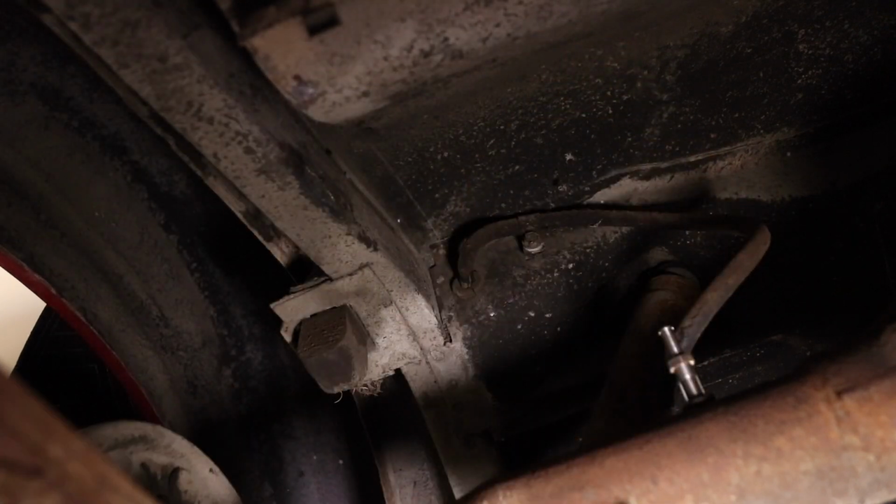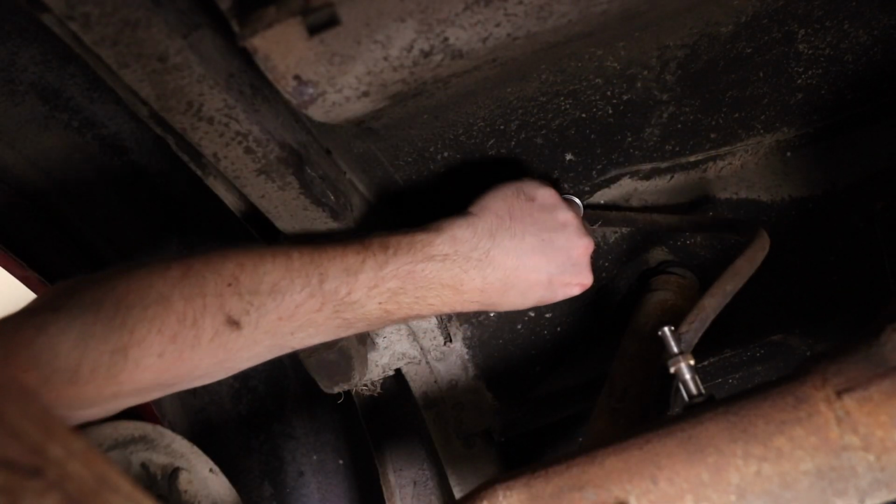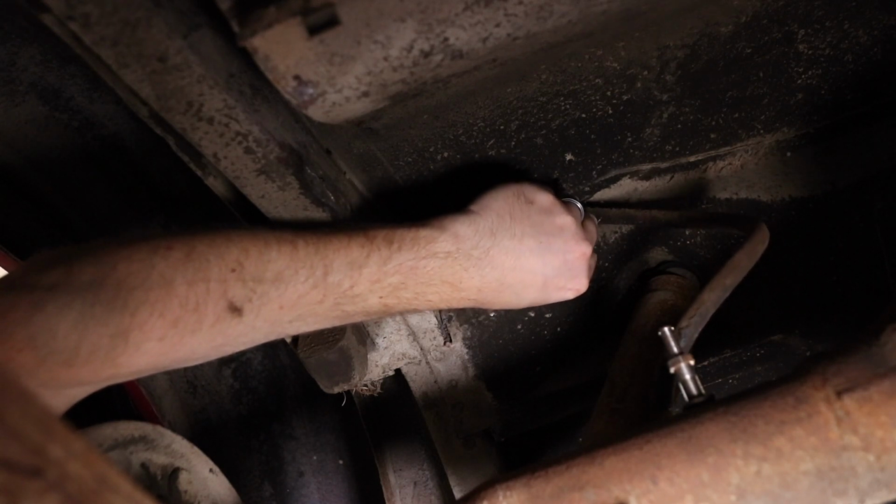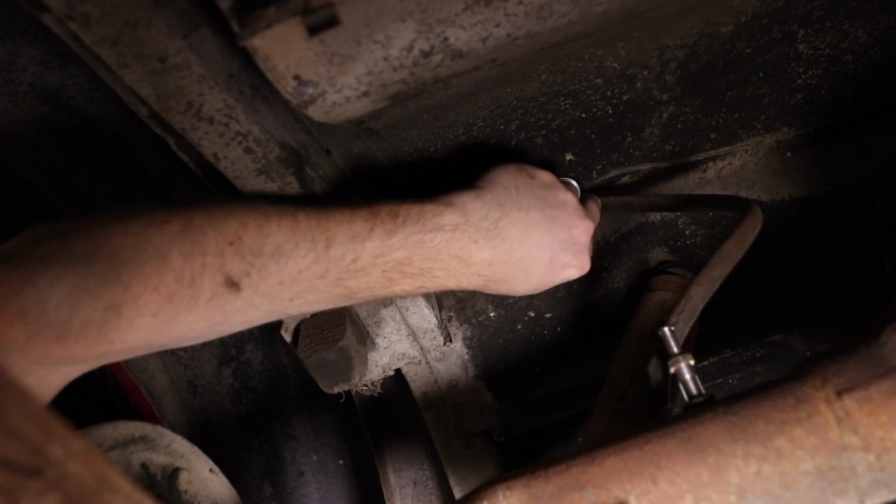This car was driven a lot. It was not just a car that sat in a garage. This thing was used. It was driven in the rain constantly. So it did get some use.